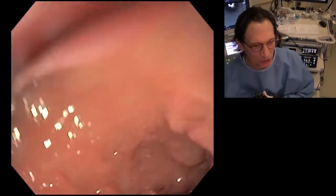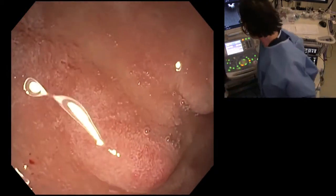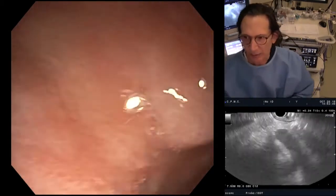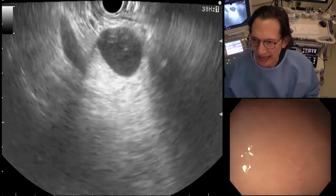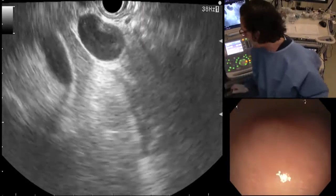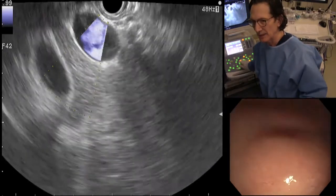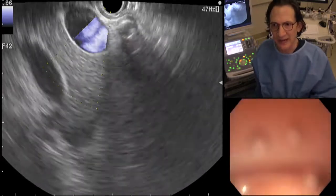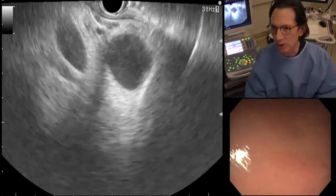I'm going to go back into the long position, so push into the duodenum. And now we're going to switch on our ultrasound. And from the duodenal bulb, we're going to look at his anatomy. And we see a big structure right here. And I'm going to put on our Doppler to confirm it's the vascular structure and it's the portal vein. All right, so it's already an important landmark, so we know where we are.